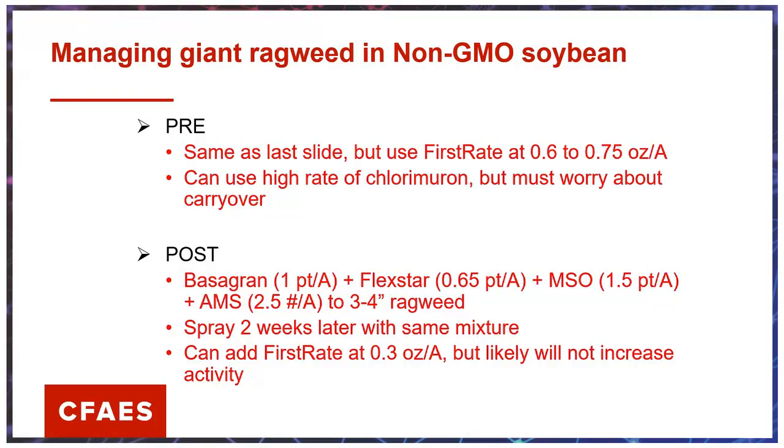Again, you're not going to get all plants controlled, but then what you're going to have to go with is the old tried and true method of Basagran plus Flexstar. Basagran plus Flexstar. That's what we're going to have to go with. 1 pint of Basagran, 0.65 pints of Flexstar, plus an MSO at 1.5 pints per acre, plus ammonium sulfate on 3 to 4 inch giant ragweed, and automatically 2 weeks later you come back in and do the same thing over again. That's the best strategy you've got in non-GMO soybeans.